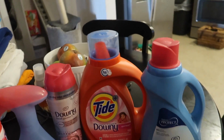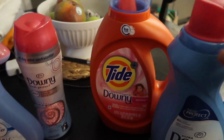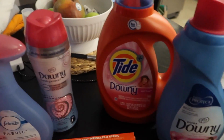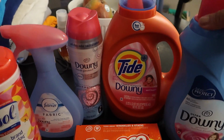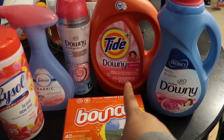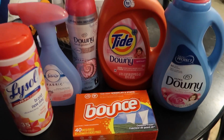Now, you guys can definitely bundle this differently, however you want. I have sold bundles where it's just the laundry detergent and the softener, so you guys can do that as well. But I like to sell bundles like this, and I like to have it all Downy. That attracts people. I don't know why, it just does.